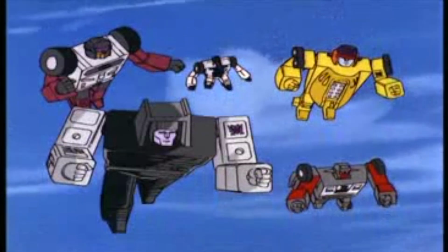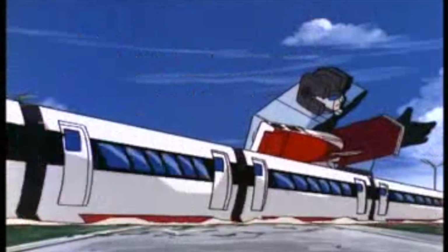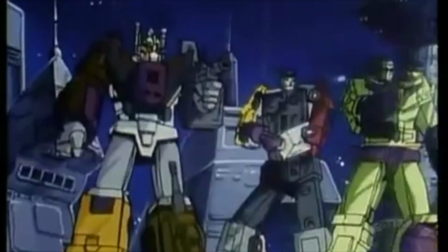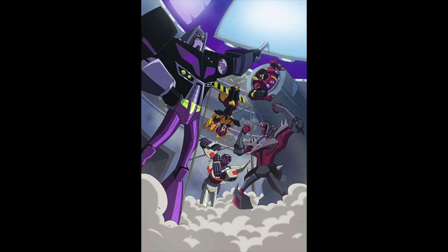Menasor was in the rest of the season and got small appearances in 2 episodes of Season 3, although the individual Stunticons were in more episodes. The Stunticons were in the sequel series Headmasters for multiple episodes, and after the end of Generation 1, the Stunticons returned in the comics for the animated franchise.